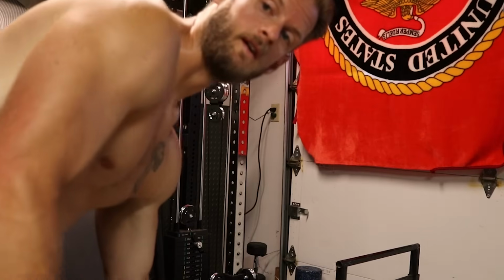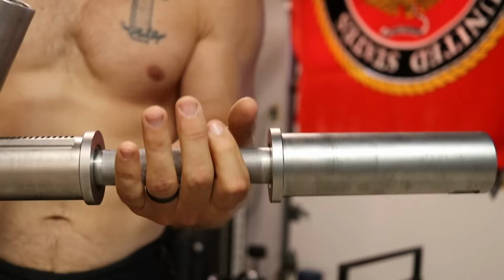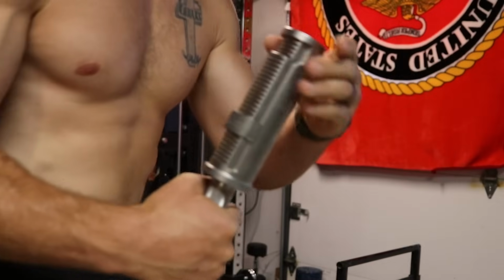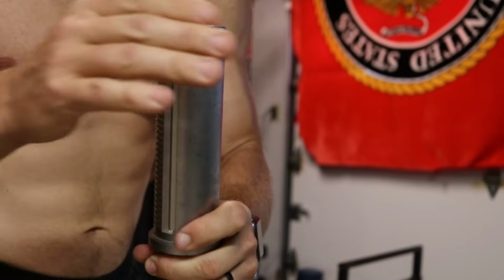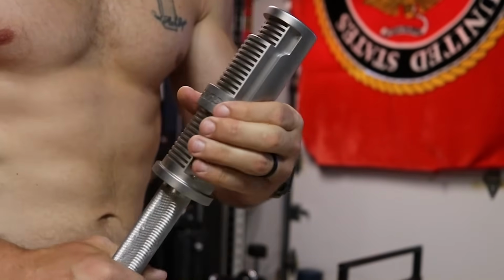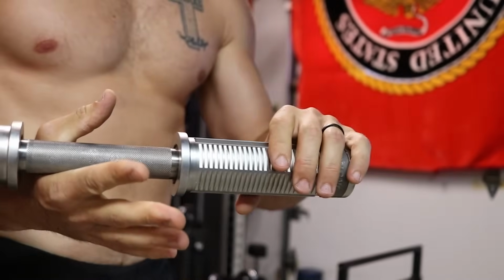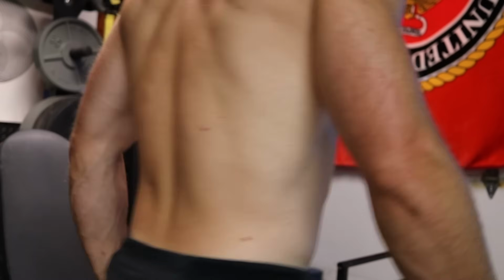So these are the Gungnir loadable dumbbells that I've got in my garage. Loadable dumbbell handles. It's got a rail system with the collar built in. So you slide the plate on, move this rail wherever it needs to go. They're very, very clean, very nice, good knurling. They're also very expensive.